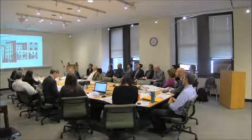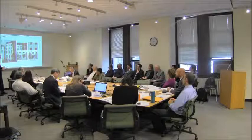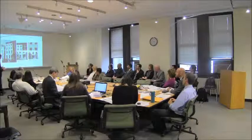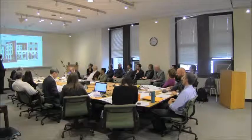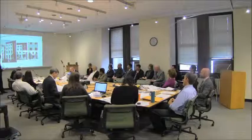A few existing condition photographs. Again, the building was stripped more than 50 years ago, sometime between the 1940s and 1950. And so all that you have is this painted facade with the original cornice.